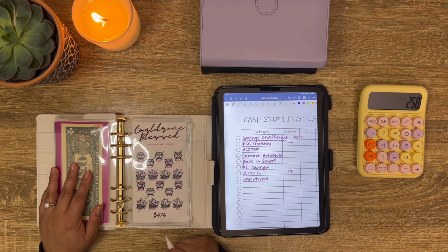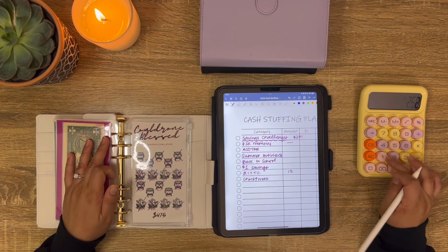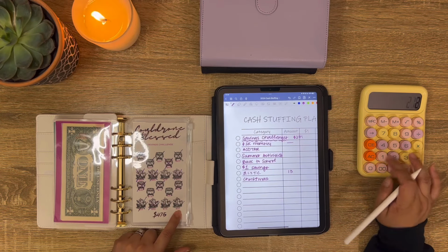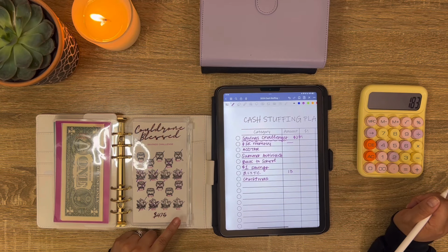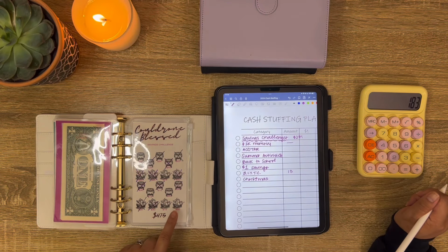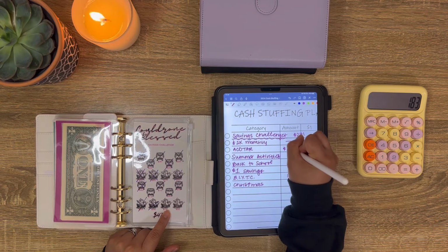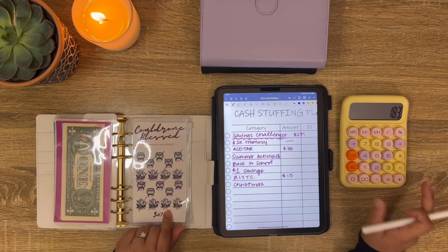Let's see. If we do, I think we might be able to actually finish this. So 258 minus 20, minus 20, minus 20, minus 15. Yes, we will be able to. But I just lost count. What is that? 20, 40, 60, 75. Okay. So 75 here. Okay. So we have 183 left.